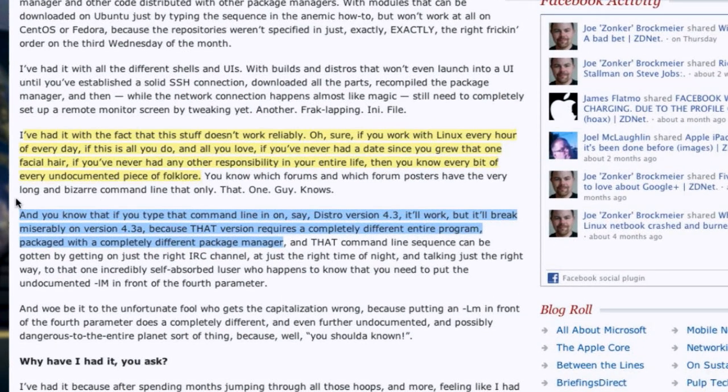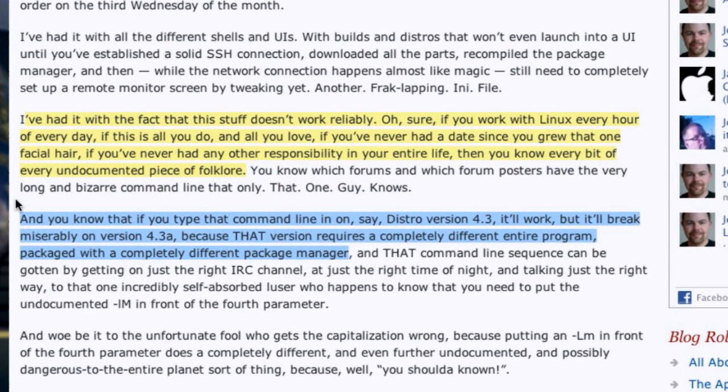I've had it with the fact that this stuff doesn't work reliably. Oh, sure, when you work with Linux every hour of every day, it's all you do, all you love. If you've ever had a date since you grew that one facial hair, if you've never had any other responsibility in your entire life, then if you knew every bit of every undocumented piece of folklore, then fine, it might be for you. And you know that if you type that command line on, say, distro version 4.3, it will work. But it'll break miserably on version 4.3a because that version requires a completely different entire program packaged with a completely different package manager, and that command line sequence can be gotten to just right on an IRC channel at the right time of night, talking in just the right kind of way to an incredibly self-absorbed loser who happens to know that you need to put the undocumented-im in front of the fourth parameter.